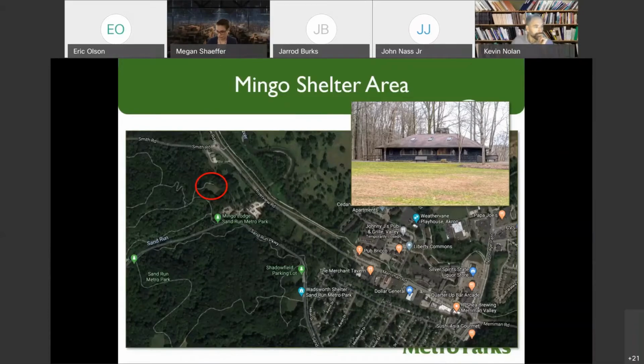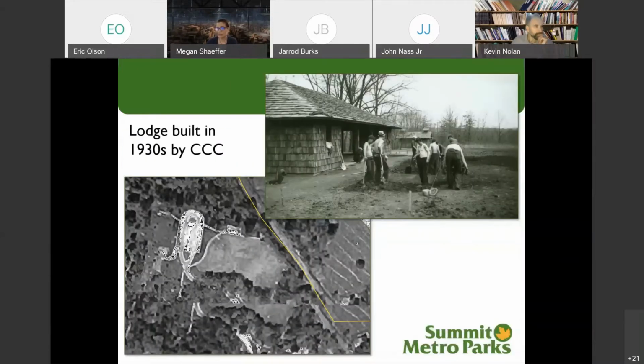The shelter itself was built by the CCC in the 1930s. This park was one of our first parks. It opened in 1928. I think that's when the first nature hike there was. And a lot of the infrastructure for the park was built by the Civilian Conservation Corps during the Depression. And I bring this up because even though this is a play field that has been, you can see in the picture, graded at least using hand tools, nothing has been there since. It hasn't really been subject to a lot of disturbance or anything like that.